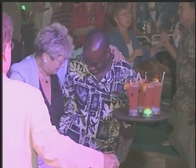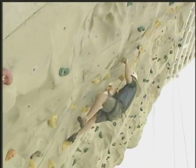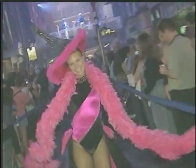All this is just the beginning of the fun and excitement aboard the Adventure of the Seas. So sit back and relive all the memories of your Royal Caribbean vacation in your Cruise in Review.